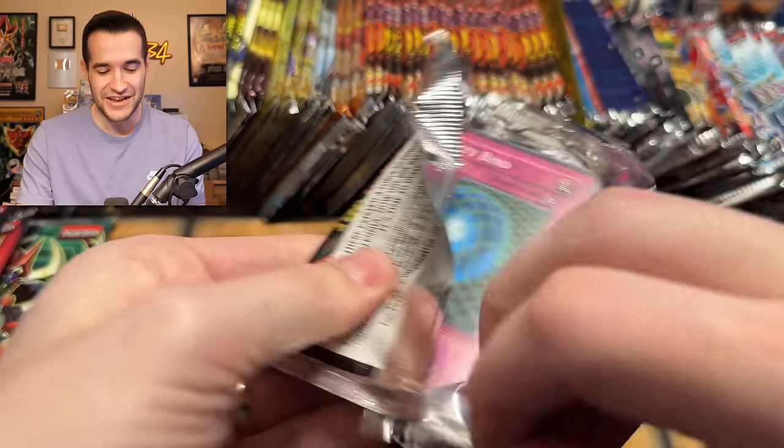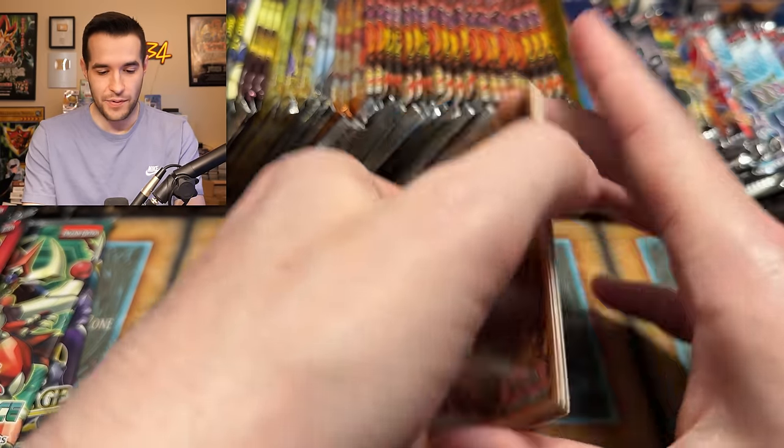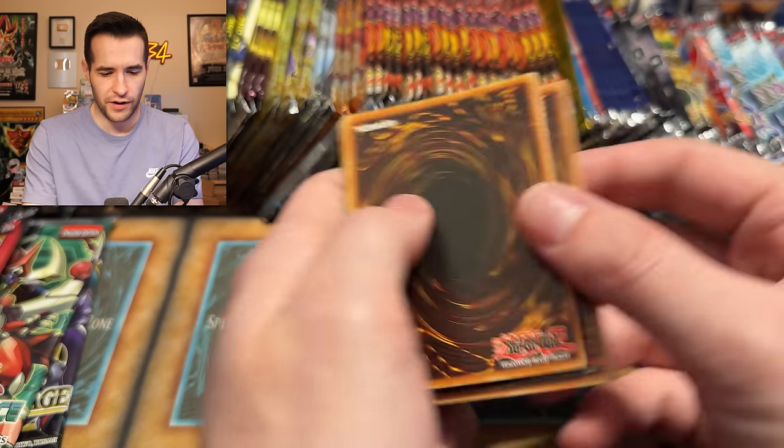We got a lot of them, so we might as well keep sprinkling them in. That's pretty cool. Celtic Guardian. I'm not going to lie. Maybe that's going to lead us up into something crazy out of our NA heavy pack. Was it three? I think it's four, right?